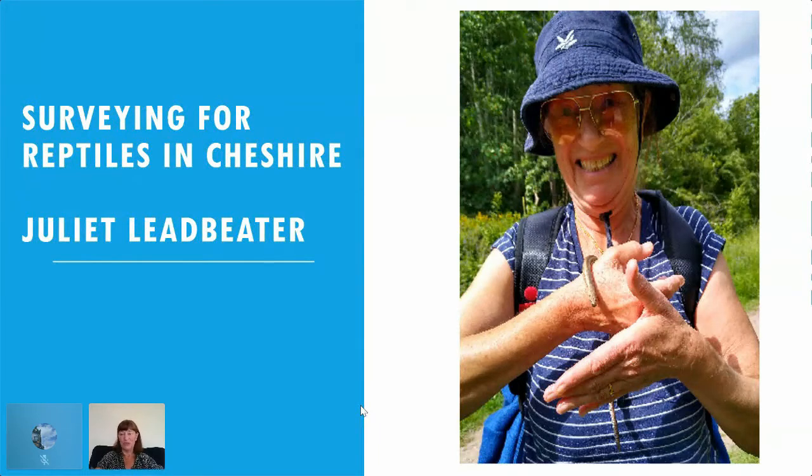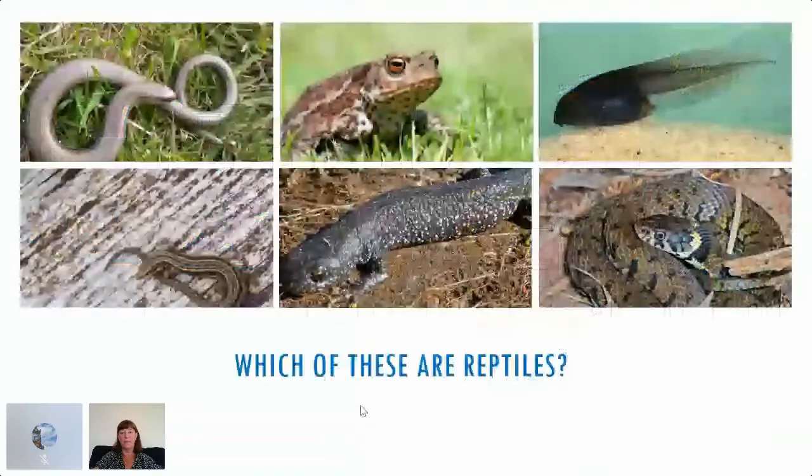Right, so I will start. That's me in the photograph holding a slow worm, which was unfortunately in Shropshire, not in Cheshire. I was delighted to find that, or rather somebody else found it for me. So I thought I'd start off by talking a little bit about what reptiles are, because many people are a bit confused about the difference between reptiles and amphibians. So I'll just give you a clue here. There are three reptiles and three amphibians there, so that will maybe give you a bit of a start.